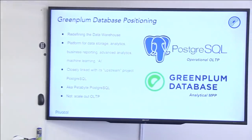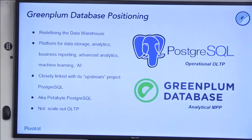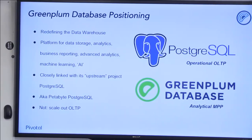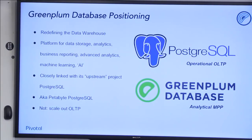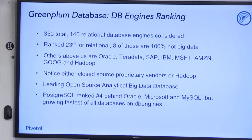The note here is it's not a scale-out OLTP. So if you're looking for a way to take Postgres and scale it out to do a scale-out OLTP, that's not what we're doing, right? We're building one unified large database for processing analytical queries and for running more of a reporting and intelligence workloads on it. Okay, so where we're standing and how we position ourselves is also impacted by the competition.